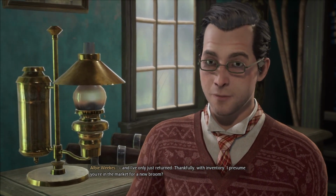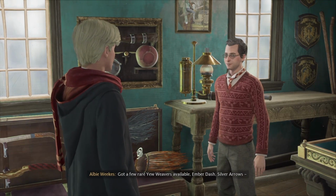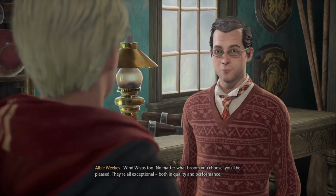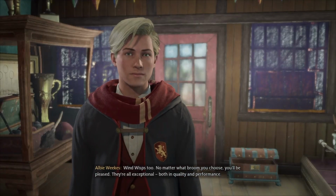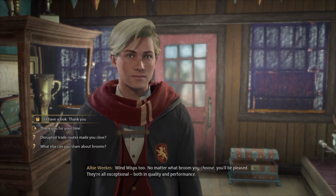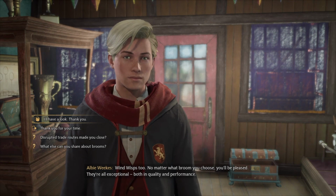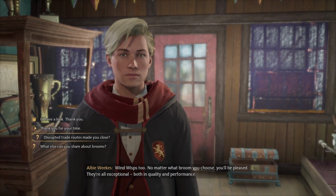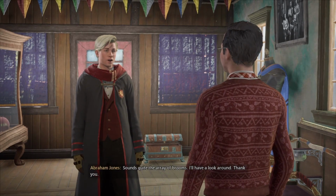I presume you're in the market for a new broom? Got a few rare yew weavers available. Ember Dash, Silver Arrows. Wind Wisps too. No matter what broom you choose, you'll be pleased. They're all exceptional, both in quality and performance. Sounds quite the array of brooms. I'll have a look around. Thank you.